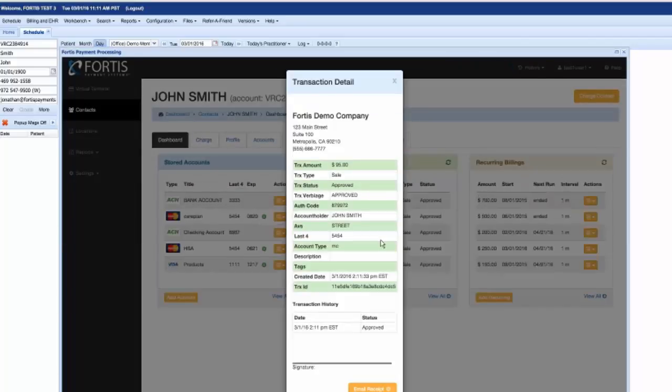It's going to give us a nice receipt screen here. This would have your company info and logo right here. You can print this receipt. You can email the receipt. We actually pull the email over from Vericle, so there's nothing you need to do there. We're going to port that patient's information right over, and you can email this receipt.